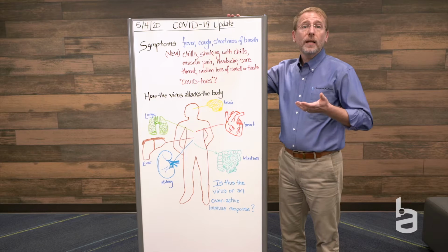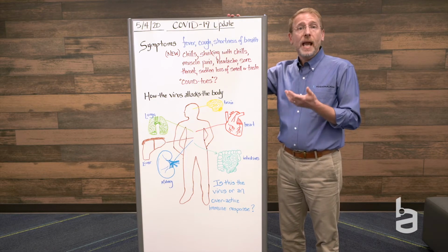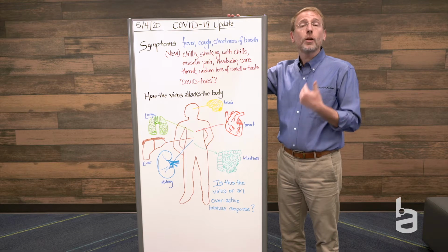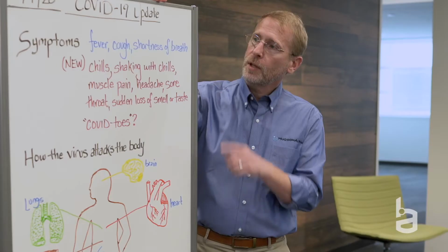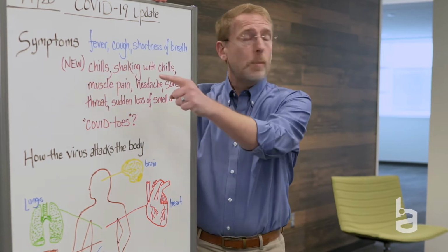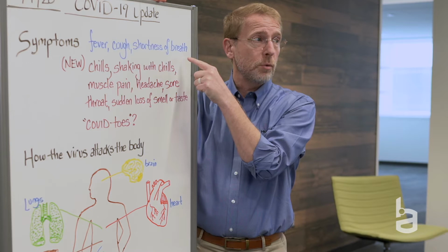So there's been a lot of new science that has come out in the last several weeks related to COVID-19 and the SARS-CoV-2 virus that causes COVID-19. Let's hit the high points. First, symptoms. We've spoken a lot about this common set of symptoms: fever, cough, and shortness of breath.